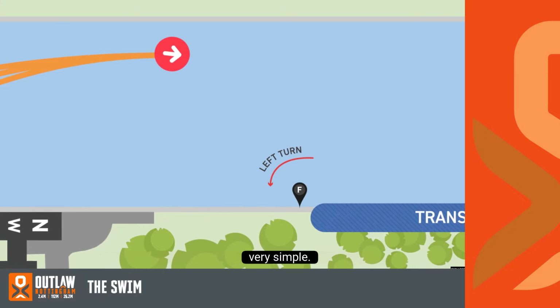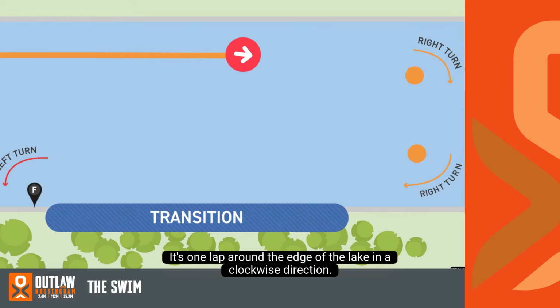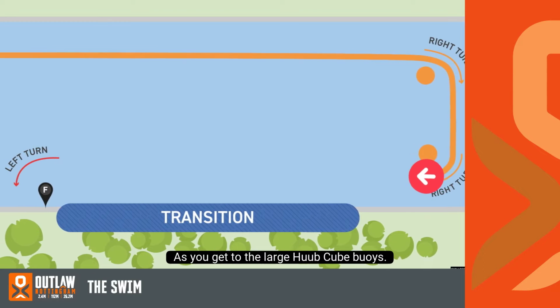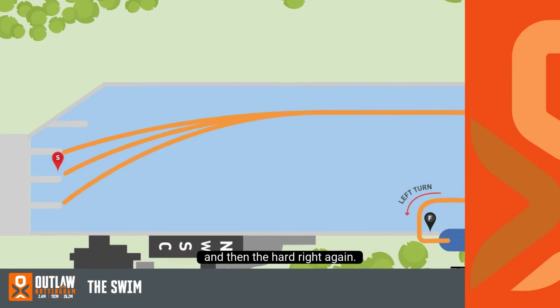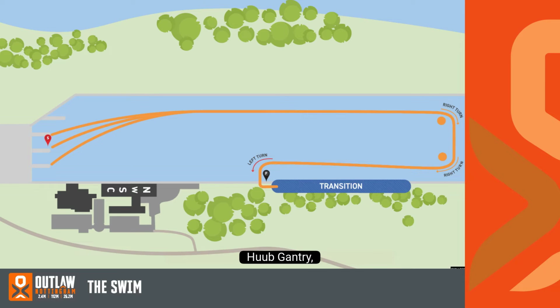The route is very, very simple. It's 1 lap around the edge of the lake in a clockwise direction. Swim with all of the buoys on your right-hand side, staying to the left of them. As you get to the large cube buoys, you'll turn a hard right and then a hard right again. After passing transition on the left-hand side, turn a hard left and exit via the pontoon and underneath the gantry. The cut-off for the swim is 2 hours with a further 15 minutes to start the bike.